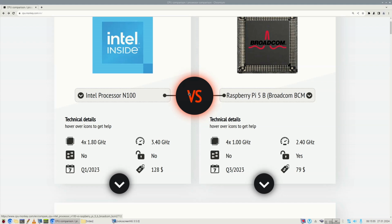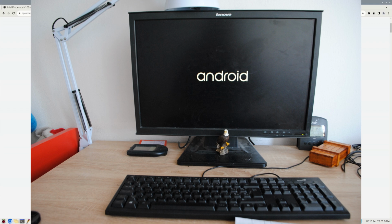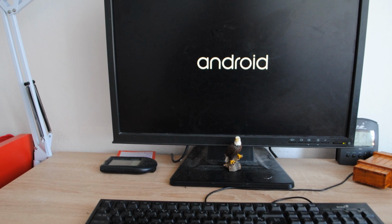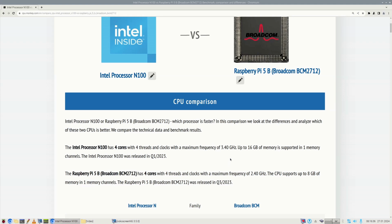I went to the cpumonkey.com webpage where you can actually compare any processor you would like, and you can see the difference between their technical details and also between their speeds measured with different tests. Let's take a look. What's interesting here is that both processors have 4 cores and both can run up to 4 threads at the same time, which means that each core runs one thread. So they are single thread and they are not using multi-threading, as we'll also see later in the comparison.